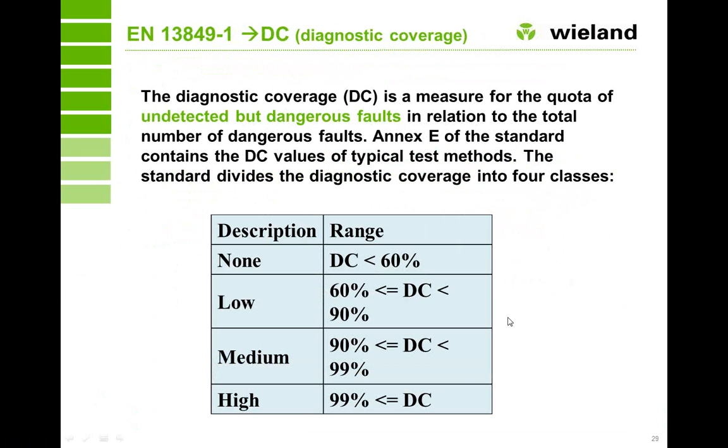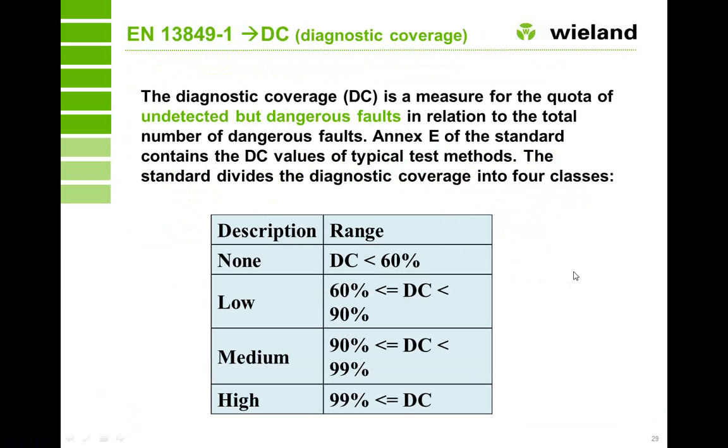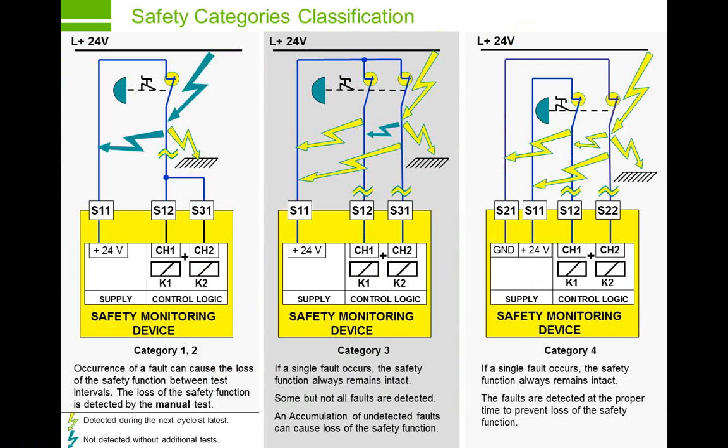Okay. Again, the diagnostic coverage is basically a measurement of the ability of the system to detect dangerous faults in relation to the number of faults it has. Annex C of the standard contains the diagnostic coverage values of typical test methods, and it divides it into four classes. So really this is the system's ability to detect any faults within itself. So the four categories are none, with a value of up to 60%, low 60 to 90, medium 90 to 99, and high 99 and above. And it helps if we go forward a slide, please, Paul. Thank you.